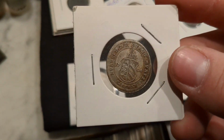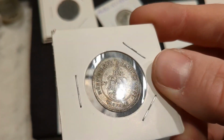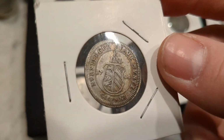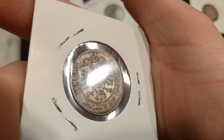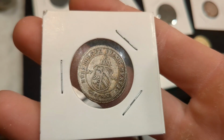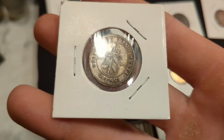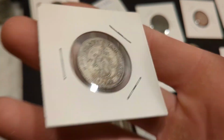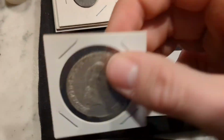These were from a really cool collection of early German states. I mean, this one's 1704. Not sure what it is. It's super difficult to research these. I could probably research it, I just forgot to write it down. But they're super crazy. I mean, there's so much detail for a coin that was minted in the 1700s.